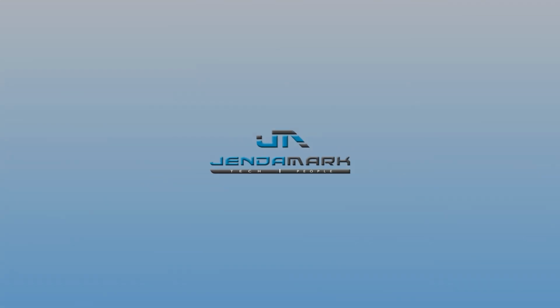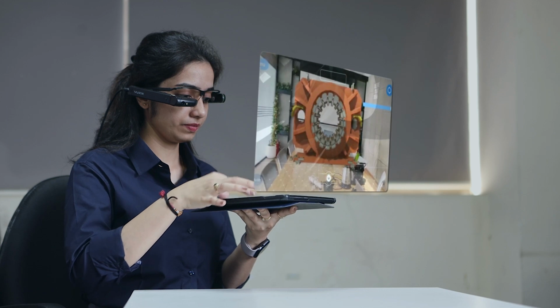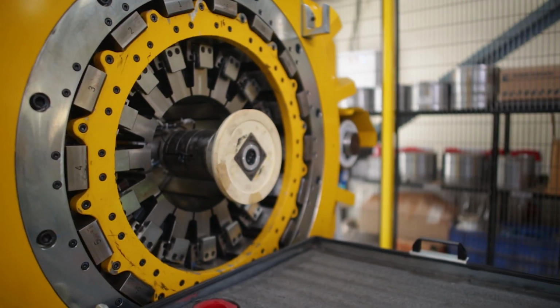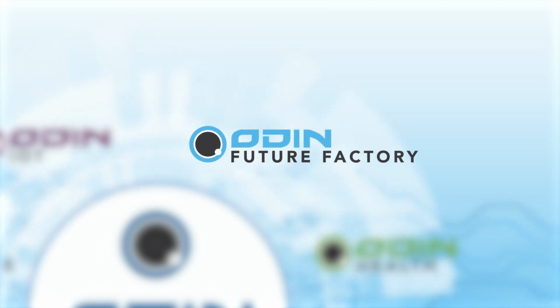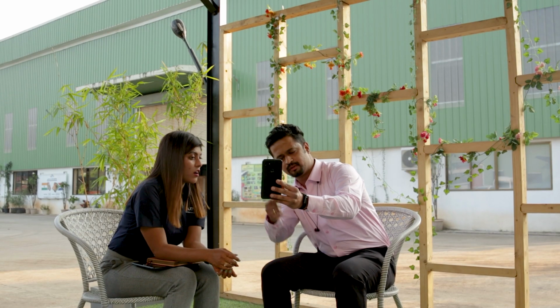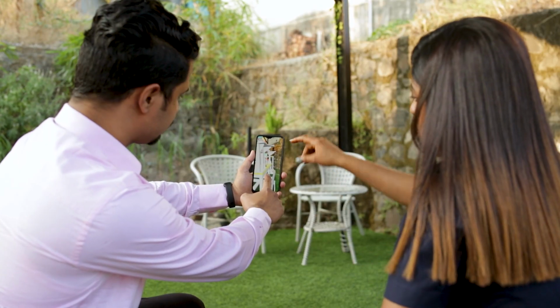Being a pioneer in automation, Jendamark brings you ODIN Future Factory, a visionary solution for the manufacturing and production business that brings your dream manufacturing setup into existence and makes you future ready. Smart applications of ODIN Future Factory lead our customers to efficient manufacturing with the emerging technologies.